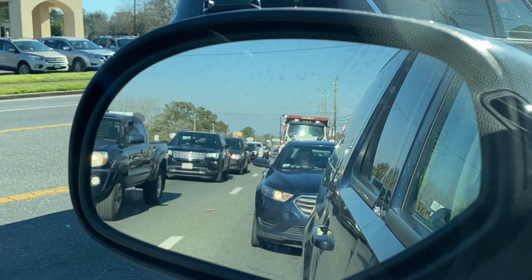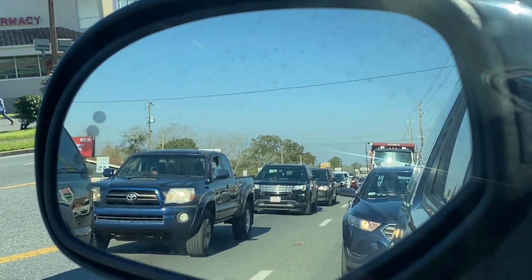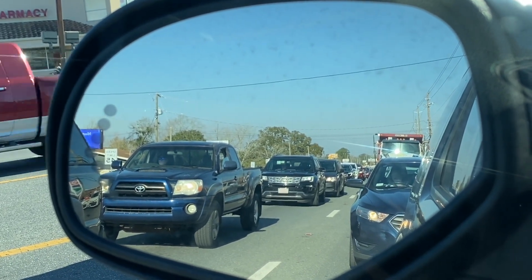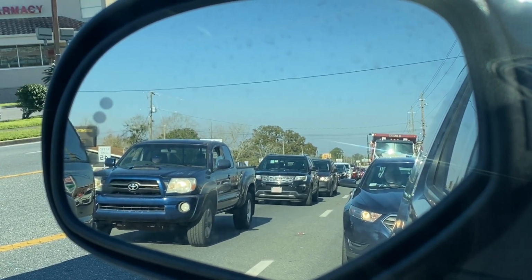And as I said, traffic here, I don't know why, the way they've built these Florida towns up this way in the Panhandle, it's just horrible infrastructure. They haven't built enough main roads, so traffic kind of gets congested and piled up into the same little areas.